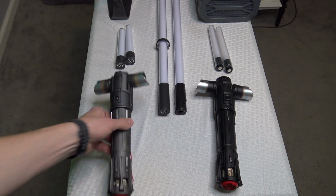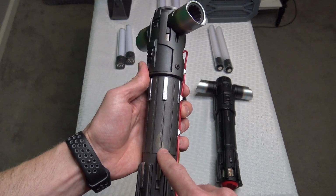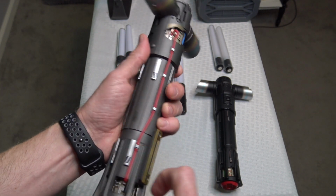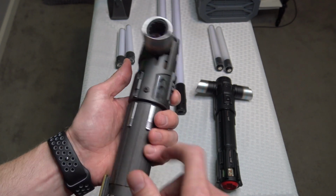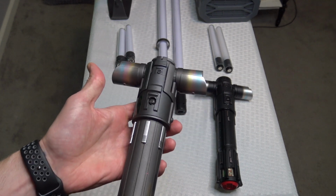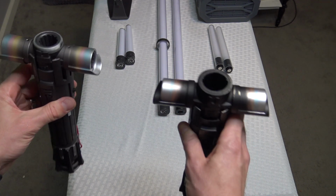The Force FX saber has only a couple of marks. It looks like my son, with dirty hands, rubbed his fingerprints. There's only one smudge here, a little bit there, and a little smudge right here. That's really the only wear I see on the entire lightsaber, so it doesn't look very worn. I thought the crossguard pieces here looked a little different, but they're kind of similar.